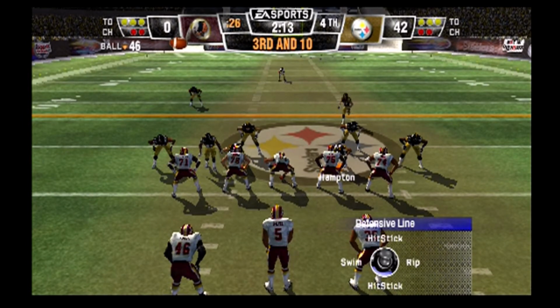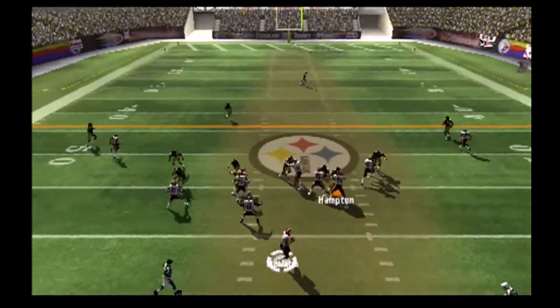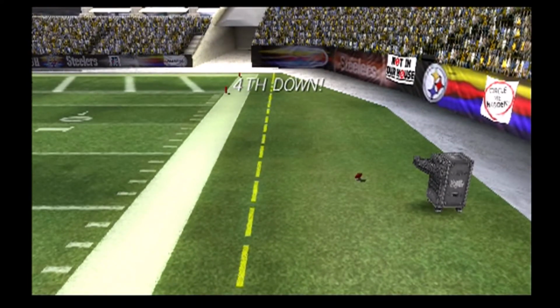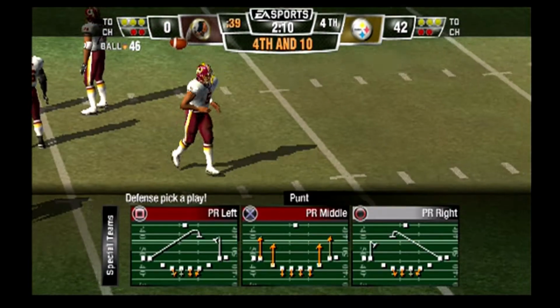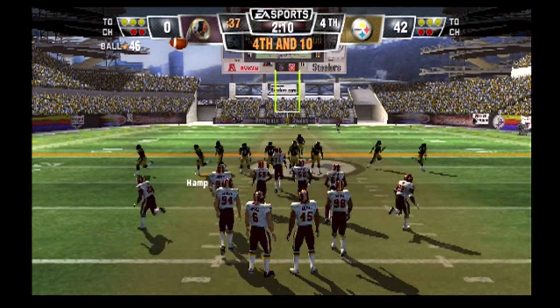Play pass. Set. Play pass. Hey, watch the route. It is an incomplete pass. Moss was the intended receiver on the play.